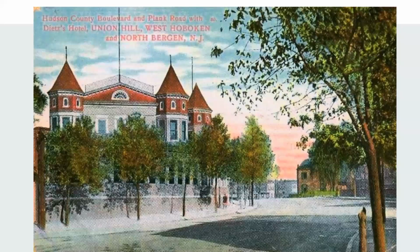Here we have the Hudson County Boulevard and Plank Road with the Dietz Hotel, and it says Union Hill, West Hoboken, and North Bergen. Again, they named Union Hill and West Hoboken because they're well-known locations, and North Bergen is still viewed as a sleepy little farm town that not a lot of people go to. But this document is very interesting, because here we have Kennedy Boulevard and 22nd Street. If you're from that neighborhood in North Bergen, you'll know there is a small dead-end street back there called Dietz Place.